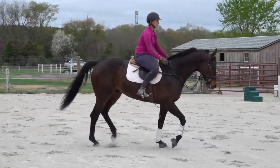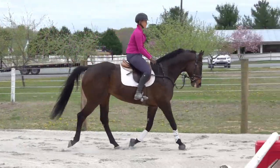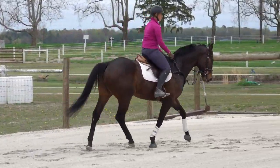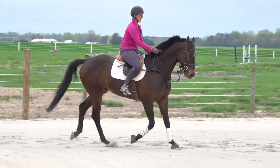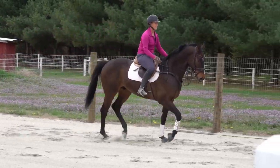I love how he's holding himself on the vertical. Here he's pulling through a little bit. We're having a little discussion about the outside aids there. Then we sort of lose it coming down this long side. So we're having conversations about coming back. And then here he's thinking, and then there we go. There we reconnect. That's why I got the pat on the neck.